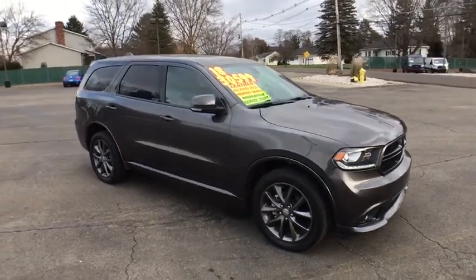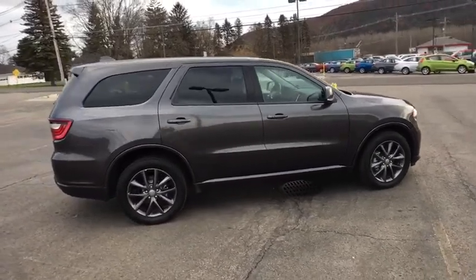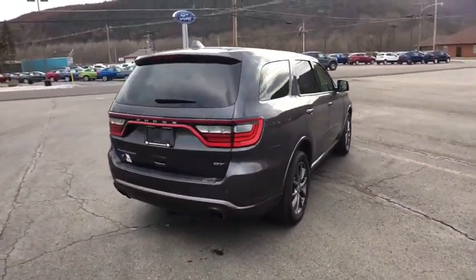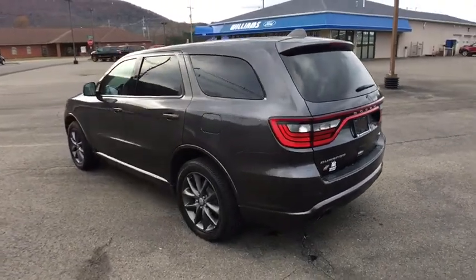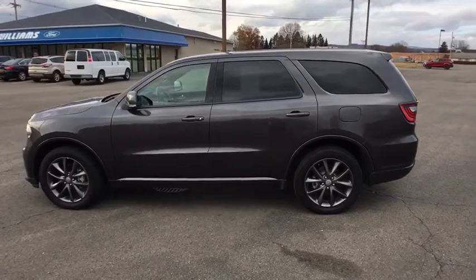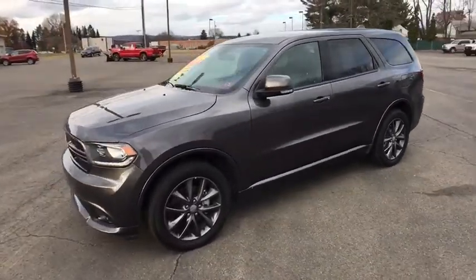2018 Dodge Durango. The Durango allows you and your family to travel in style and comfort while towing your camper or boat. It offers more interior room and towing capability than most midsize SUVs and has an available third row of seating. Underneath are sturdy body-on-frame mechanicals and the option for a powerful V8 engine. This vehicle has less than 30,000 miles.